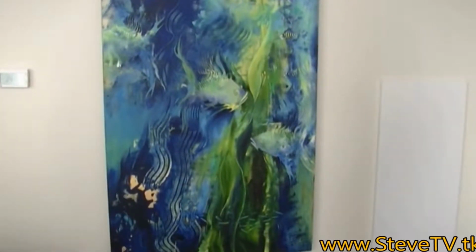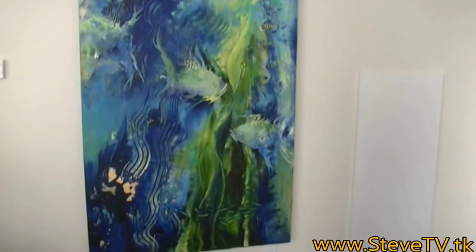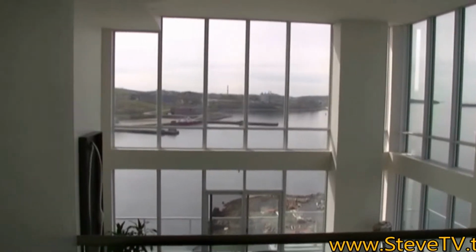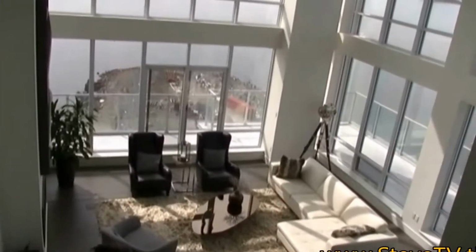So the bright colors really, you can pull them off in here. It's such a bright unit. Yeah, this one here is phenomenal. This one is really nice. Did she do that one as well? No, that was by another artist, and their name escapes me at the moment. But again, given this large wall and the space in here, it really fits. Yeah, it does. It has a really great splash of color.